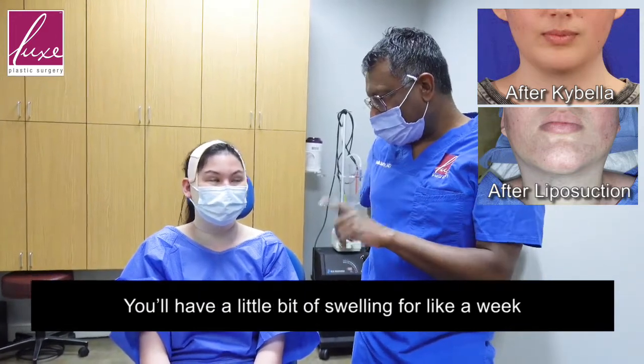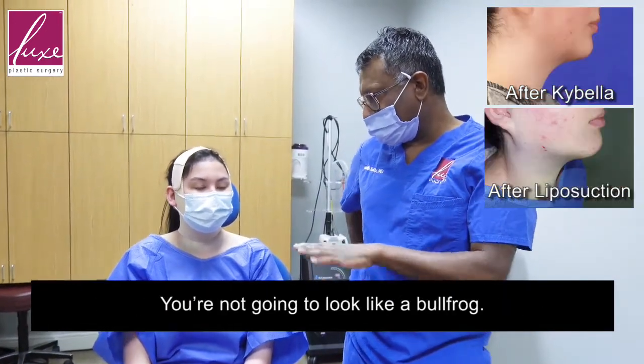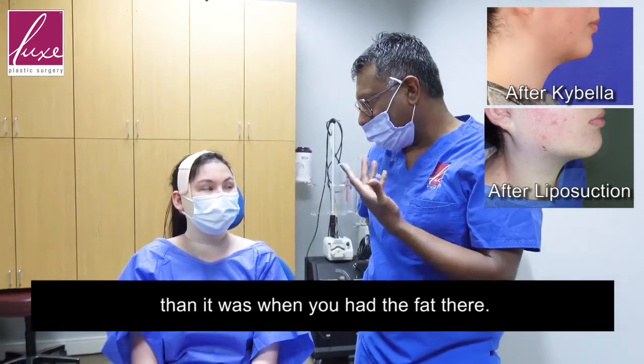And you'll have a little bit of swelling for like a week that you'll be able to notice. It's not going to be anything like the Kybella swelling. You're not going to look like a bullfrog. It's just going to be kind of puffy, but it really won't look a whole lot different than it was when you had the fat there.